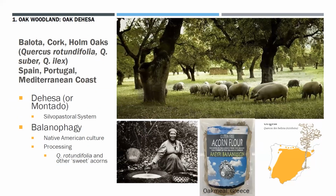So I'm just going to talk about one species or one system for each row. So this is the row of the oak woodland. Agroforestry model would be the oak dehesa, or the montado in Portugal. This is a silvopastoral system. What that means is we're grazing animals, particularly pigs in this case, underneath these oak trees. So it's an agricultural model where we're almost not altering our ecosystem at all. So these are just native oak trees to Spain and Portugal in this region.